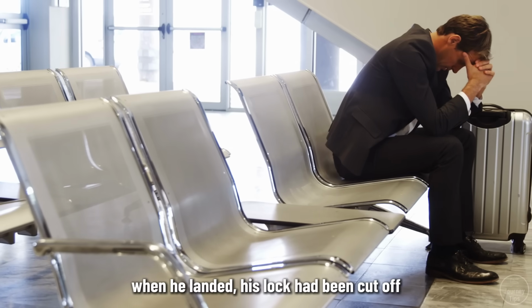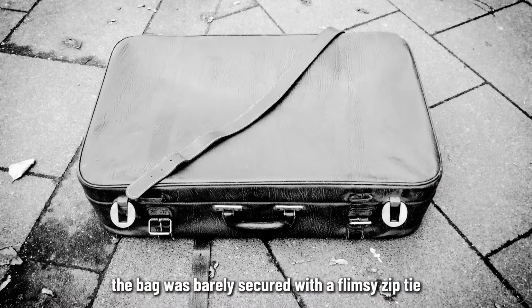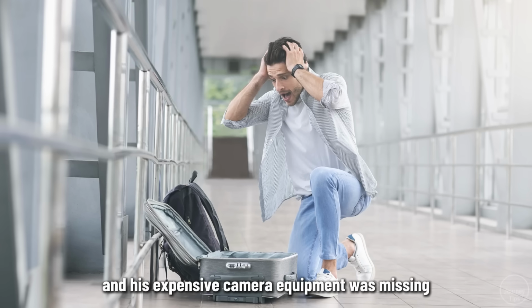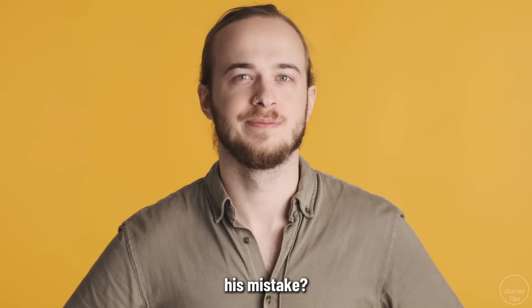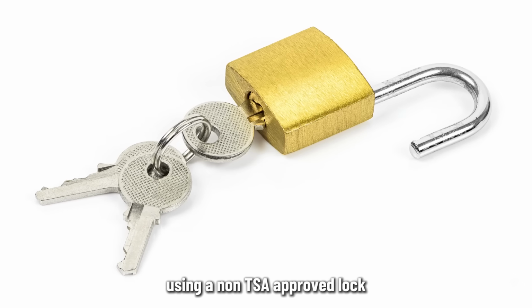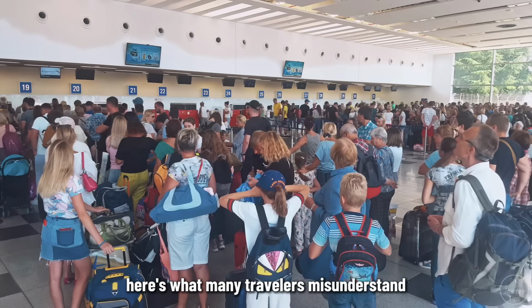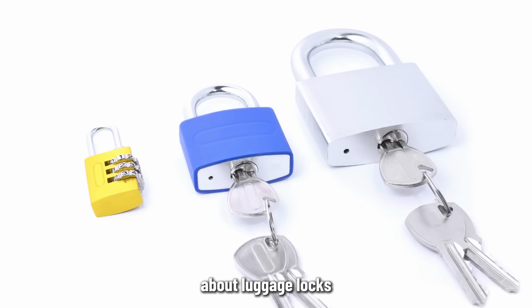When he landed, his lock had been cut off, the bag was barely secured with a flimsy zip tie, and his expensive camera equipment was missing. His mistake? Using a non-TSA-approved lock that created more problems than it solved. Here's what many travelers misunderstand about luggage locks.